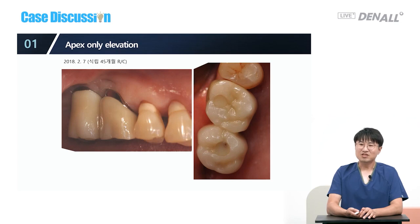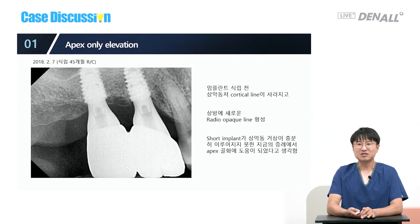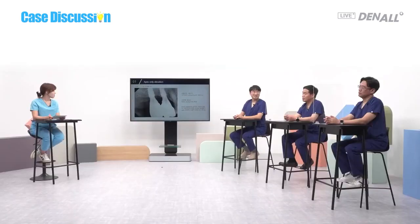Anyway, after 45 months, the prosthesis is maintained very well. And if you look at this root X-ray, the existing cortical line has disappeared and a new radio-opaque line has been formed. And to me, I see that a lot with the short implant. What do you think? This is 7 millimeters? Yes.